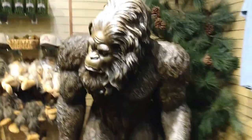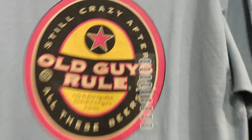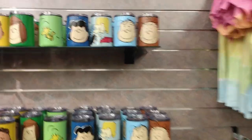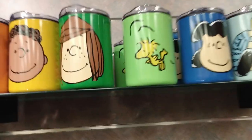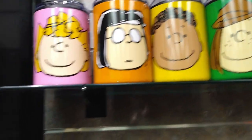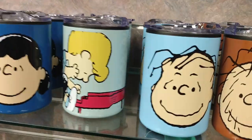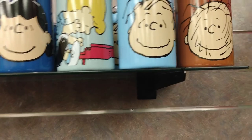Anyways, we're just about out of here, so we're gonna get on down the road. Old guys rule. I'm almost in that shirt. Anyways, let's keep going. Yep, just in case you didn't know, this is the home of Snoopy and his friends. Let's see Charlie. There he is. I didn't see him, but there he is. All right, let's keep going.